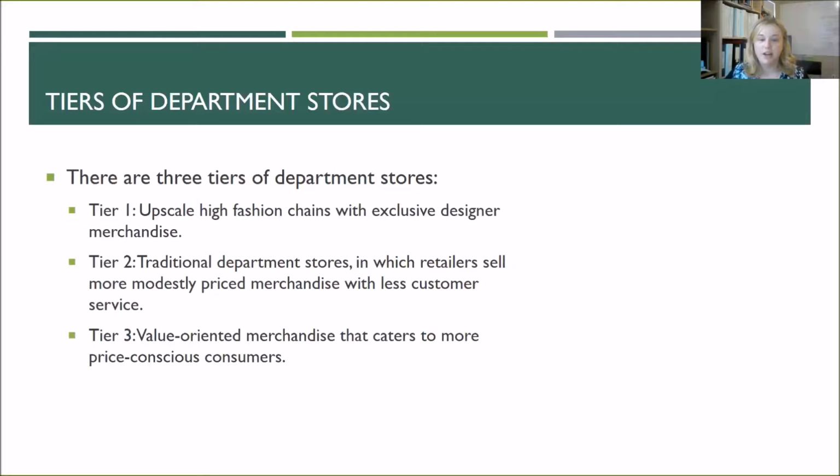Very good. Okay. Are there others that weren't named that you had? Yes. Erica, thank you. We weren't sure, but maybe we thought Nordstrom because they kind of have like high price like designers. Yes, so Nordstrom would be a Tier 1 department store. Very good. Any others?